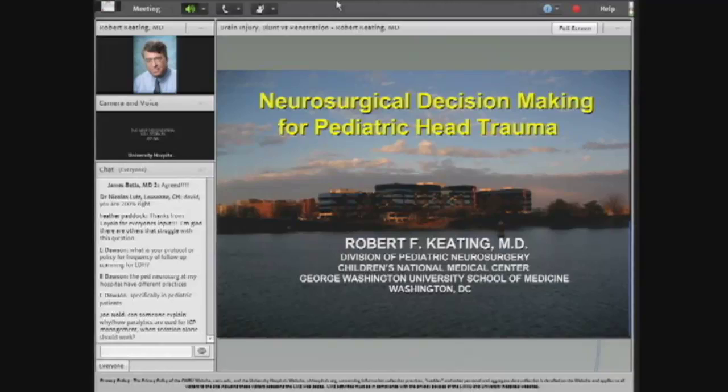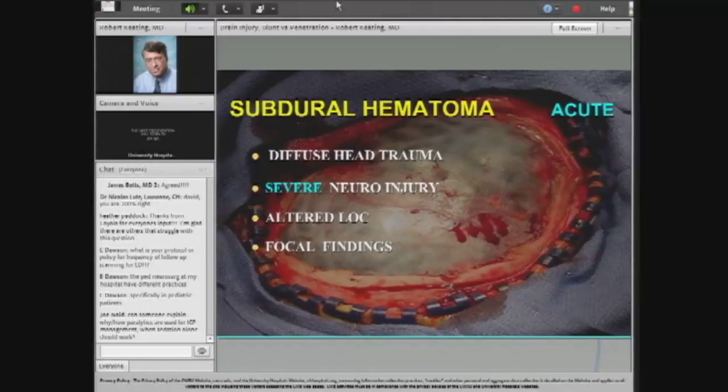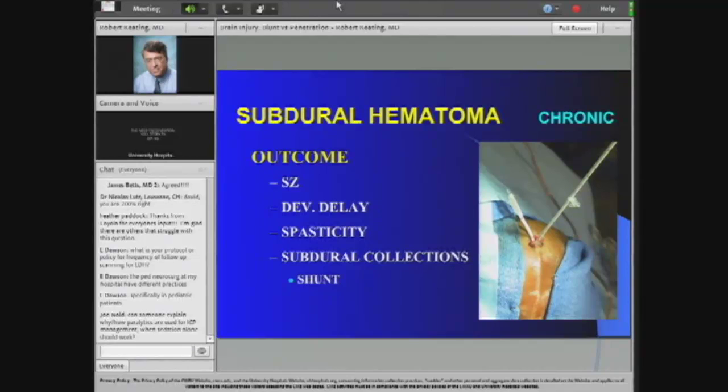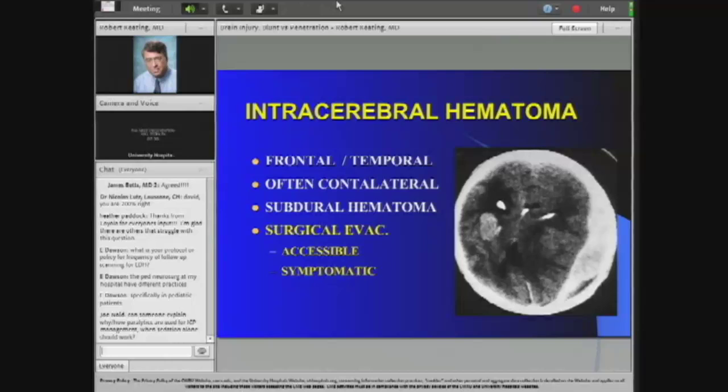And as expected, these folks also have considerable problems with outcome. These children can have seizures, developmental delay, spasticity. Obviously, it's a lifelong scenario. And even in this setting, one often has to look at subdural peritoneal shunts or cystoperitoneal shunts to relieve the pressure. Just a couple of words on intracranial hematomas or contusions.